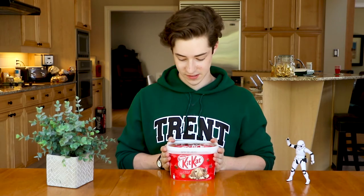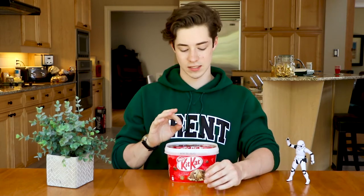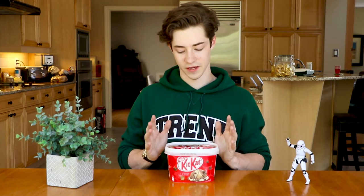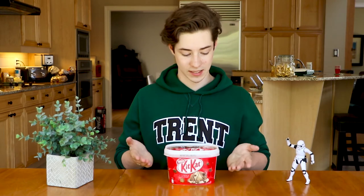Very excited for this. Kit Kat's kind of a wafer cookie covered in chocolate. Very good, very tasty. I can already just kind of think about what to expect, and going into this, I'm expecting the smooth, silky ice cream, but you get hit with the crunch of the wafer. And that's not something we've had on the show before, wafer. And I'm excited to see how that goes. So let's take a look at the packaging.